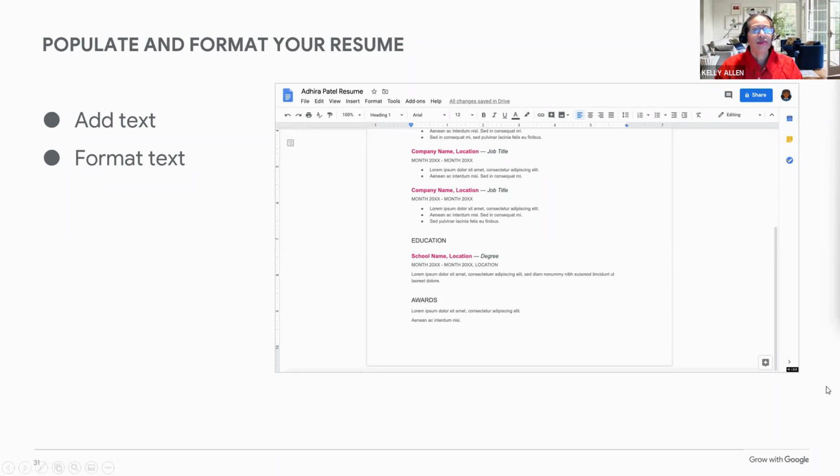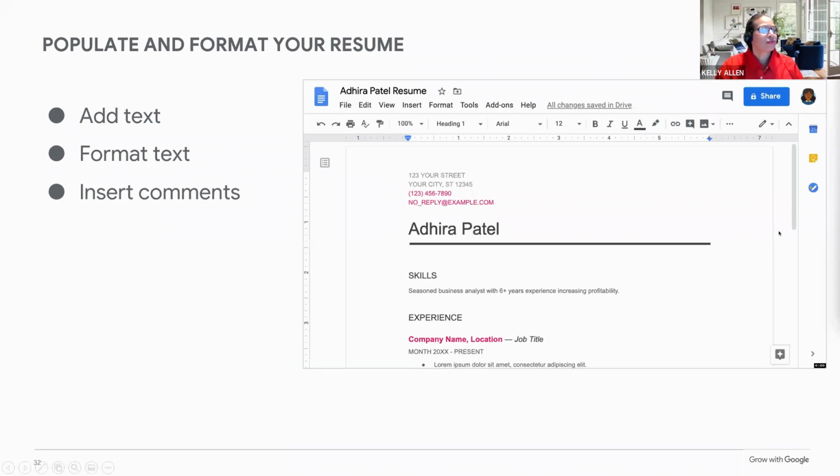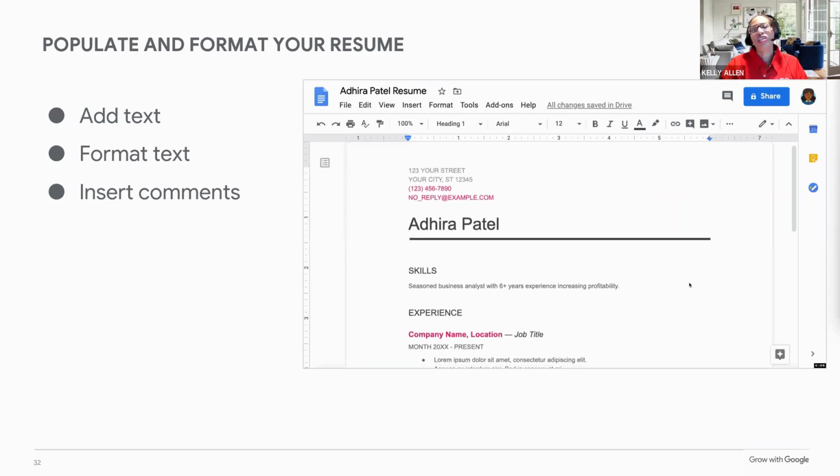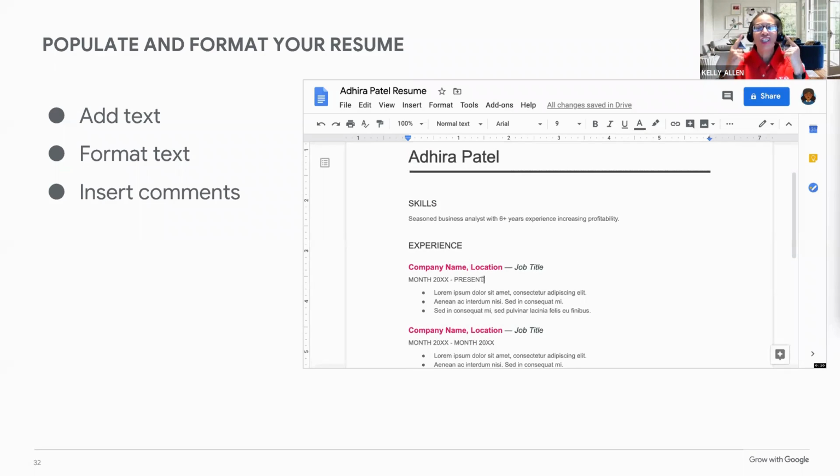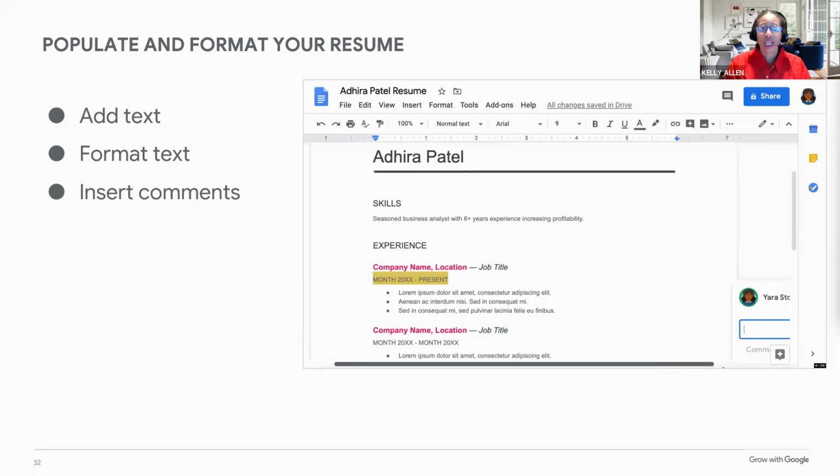All right. As you work through your resume, you probably won't finish it all in one sitting. In fact, taking breaks or returning to your resume can be a great way to ensure you've got fresh eyes to spot opportunities for improvements. So to help in this editing process, use the commenting feature in Google Docs.